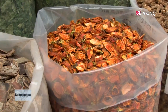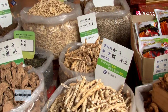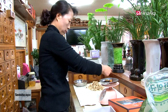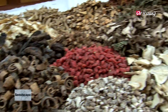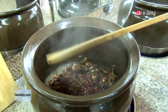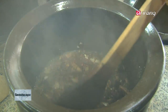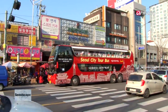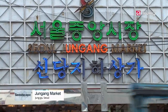Different medicinal herbs produced across the country are first gathered here to be later distributed throughout the country. This market is responsible for more than 70% of nationwide distribution and is 25 to 30% cheaper than retail prices. From visiting the doctor to buying prescribed herbs to preparing concoctions, all of this can be done at this market. If you get off at this stop during your city tour, you can experience the life of the traditional market and the changes it's gone through.